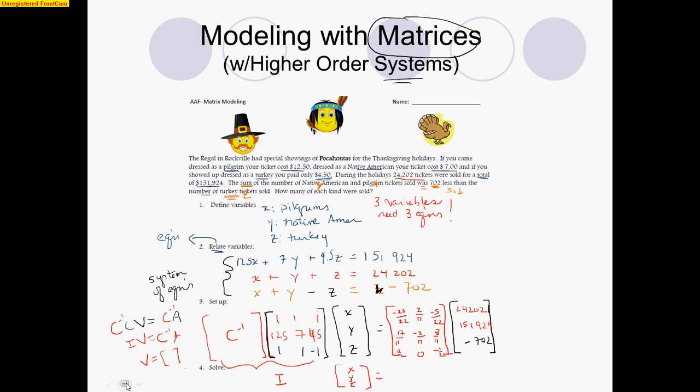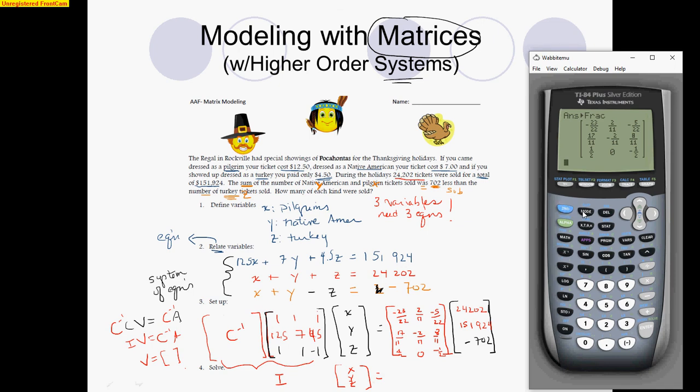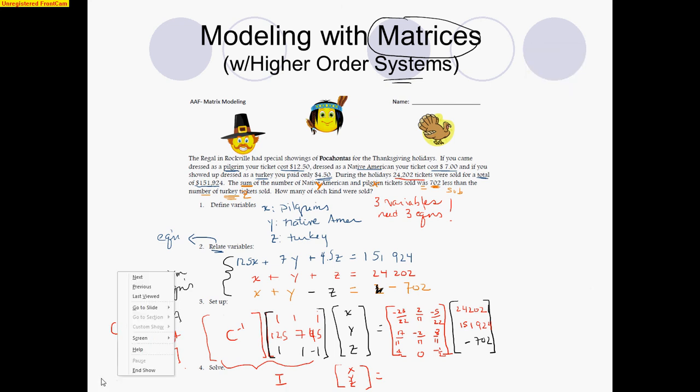And when I multiply those together, I want to multiply C inverse times the answer matrix. So notice, this is a 3 by 3 times a 3 by 1, which is going to give me a 3 by 1 answer. So we're going to write down 2480, 9270, and these are just numbers right now. 124.52.